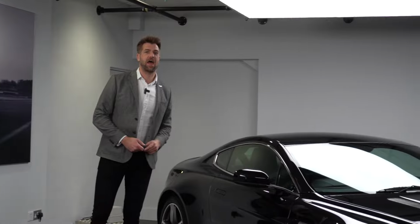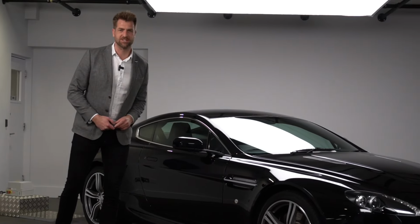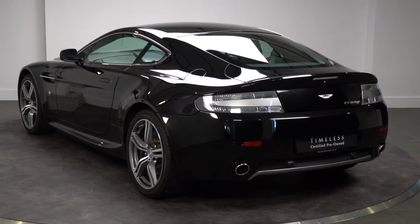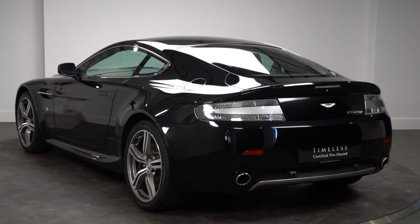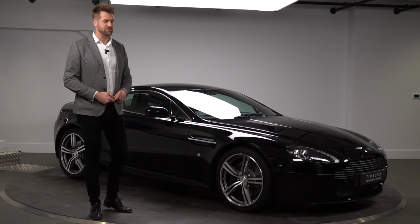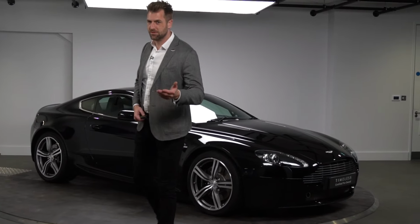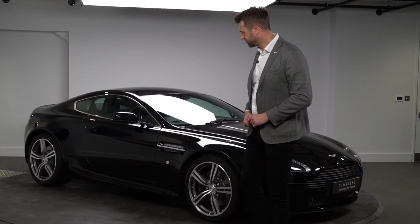What is an N400? Well, there's a question. Over the years, Aston have done a number of N series cars, not just on the slightly older, as you can see here, 2008 car, but they also did an N420 and also an N430 later in Vantage's life. We thought we'd give you a bit of a brief overview to what is an N400.